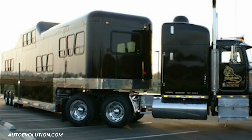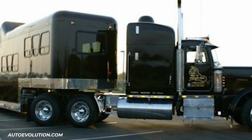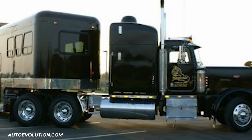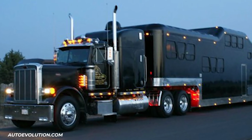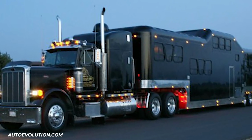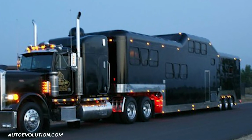The Midnight Rider gets around 5 bookings a month, which comes with a lot of cleaning, roughly 36 hours per rental. The Midnight Express is popular enough that they don't even have to advertise it, as corporate clients seem to find them pretty easily as it is. It's so successful that the couple has considered building tractor-trailer limos for others as well.